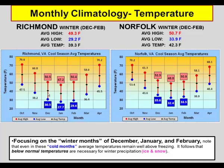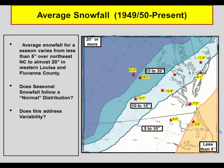and ice events. The average snowfall from 1949 to 1950 to present across the area varies quite a bit. The average snowfall ranges from about 5 inches across northeastern North Carolina to 7 inches in Norfolk, about 11 to 13 inches by the time we get into the corridor from Salisbury, Maryland to Richmond, Virginia. As you move further west towards Farmville, the average snowfall is around 14 inches and upwards of 18 inches as you get far northwest as Louisa.